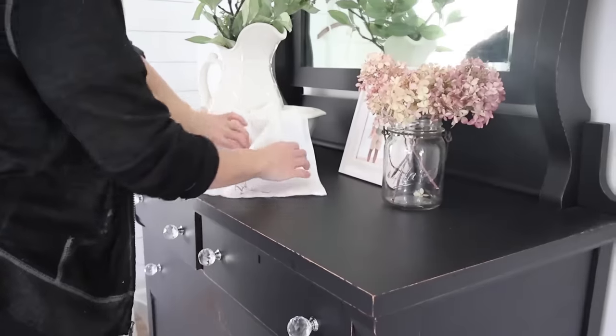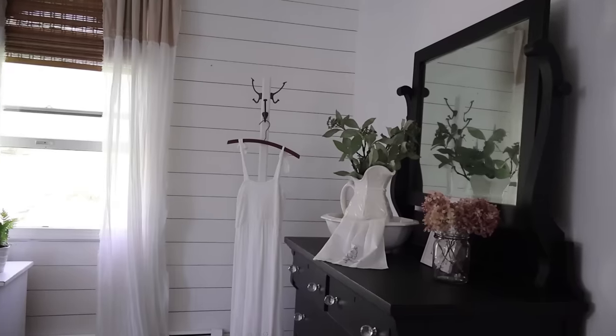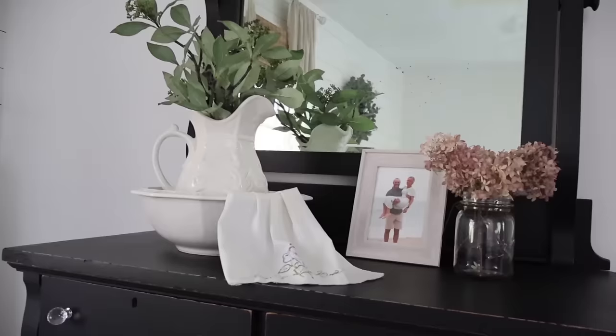I do want to get maybe a doily or something, because the top of the dresser is really dark. It should be lightened up a bit, but maybe I'll come across one that will be fitting.